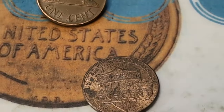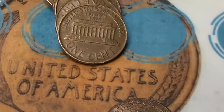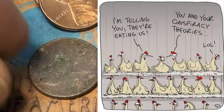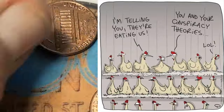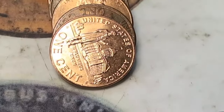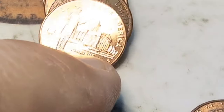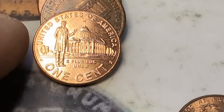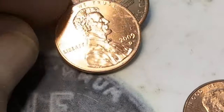Let's weigh that guy. Zinc. This is the 10th row in the second half, and that's a pretty nice looking 2009 there. It's in really good condition. I found another one earlier, but not quite that good. Anyway, pretty nice.